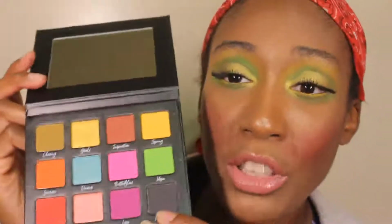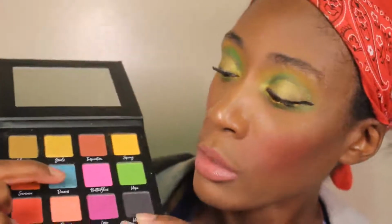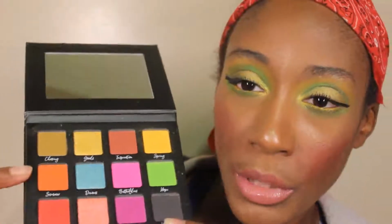I want to do some more looks with it though, so I'm gonna have to try to figure out something else to do. Y'all know I'm probably gonna do a pink, purple, reddish, orangish type look, and then of course I'm gonna have to use the blue. So I might do the blue and this orange, and then put the gold in the corner or something. I don't know, but this is a phenomenal palette.